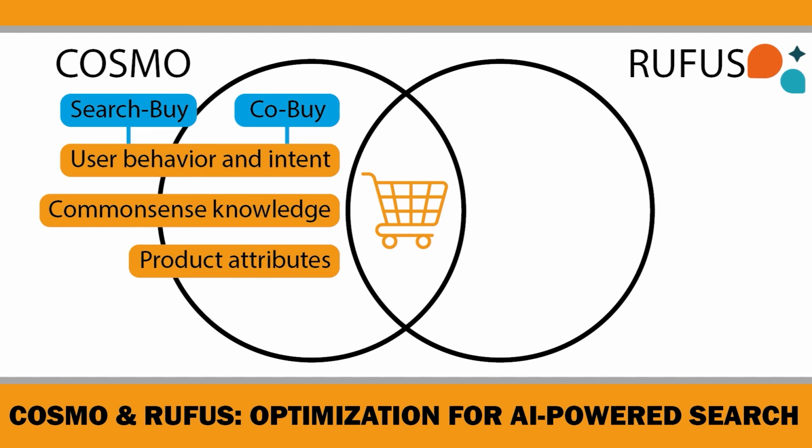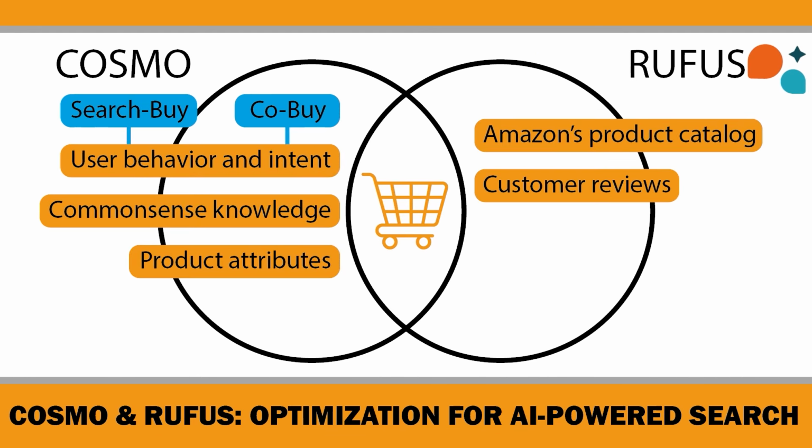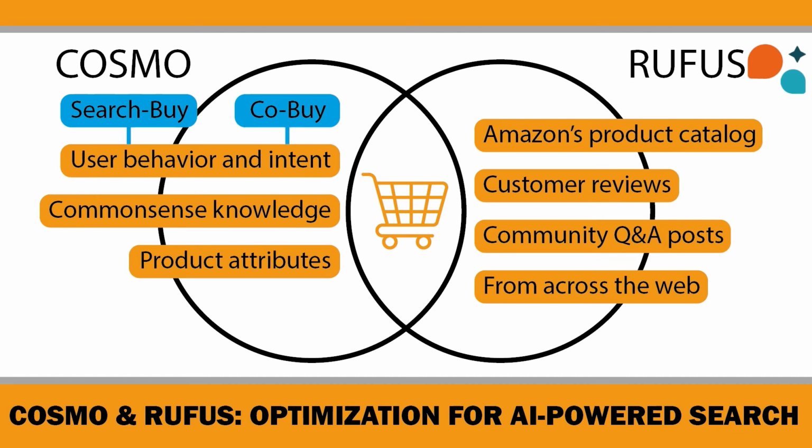Rufus is trained on Amazon's product catalog, customer reviews, information from community Q&A posts, and additional information from across the web. The product catalog is an area we control, allowing us to optimize our listings for COSMO. However, this optimization differs from what we did for the A9 algorithm, where we focused primarily on ranking for specific keywords. COSMO and Rufus work with a new model that operates differently. I will share my thoughts on best optimization practices soon.